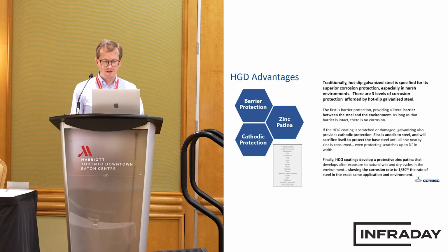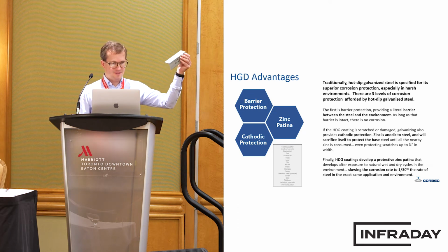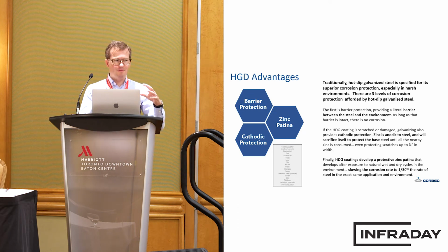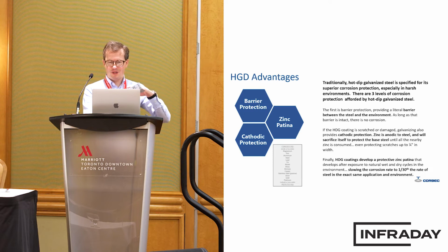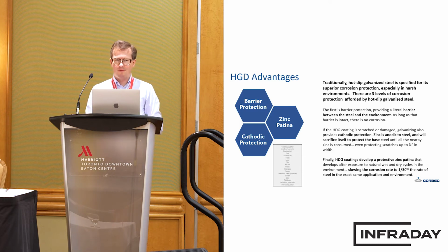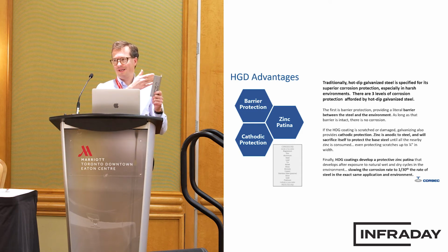So the main advantage with deep galvanizing is barrier protection. You dip the steel in the zinc. So even if you have a tube or a square box or something like that, zinc will be outside and inside. So the protection is on all the surface. There is also the cathodic protection. So if the part is cut or scratched, thanks to Mr. Faraday, as we saw before, zinc will continue to protect the steel because it will sacrifice itself, as long as there is zinc on the part, and it will protect the steel from the corrosion.